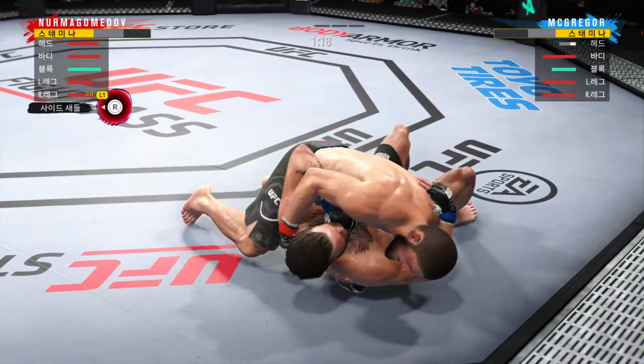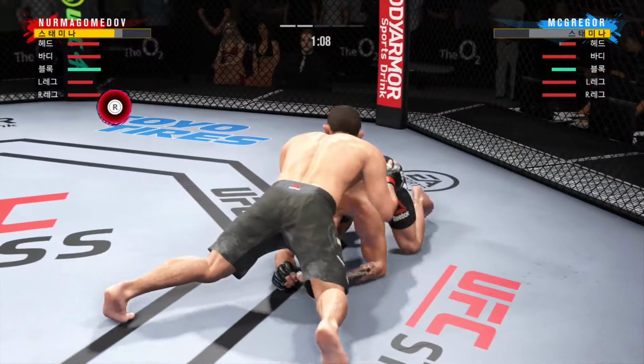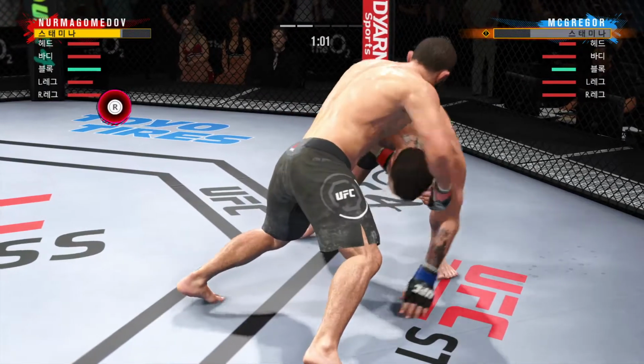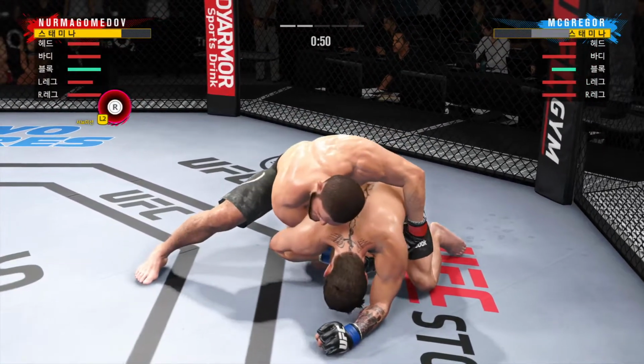Oh, the ground and pound strikes continue to rain down. The opponent better move out of harm's way or the referee's going to stop this. He better start to move, and when his opponent starts to posture, he needs to put his feet on the hip, push him away to try to escape this very, very dangerous position.